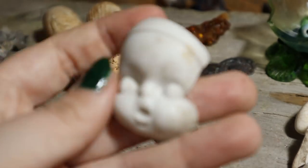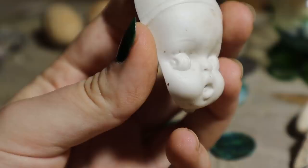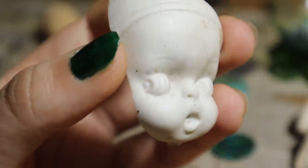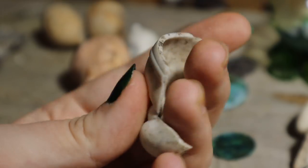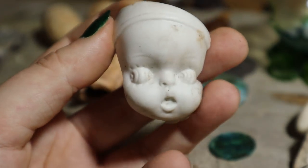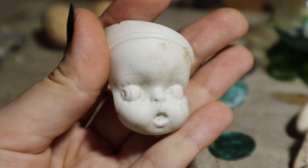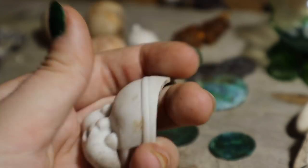As is this funny fella, which is a very unusual face. So yeah, it's another one that's sort of looking sideways. He's got little eyelashes. It's very detailed. I'm not sure if it would have been painted or not. It looks like he had a hat on. So I'm not sure what we'll do with him. Might just have him as a funny little face on the shelf.